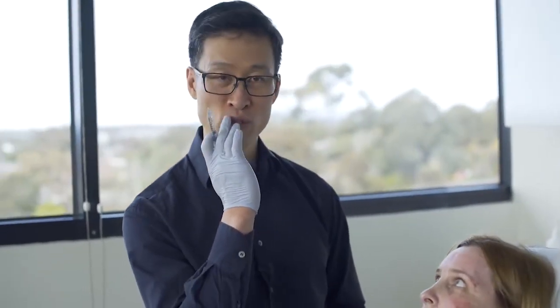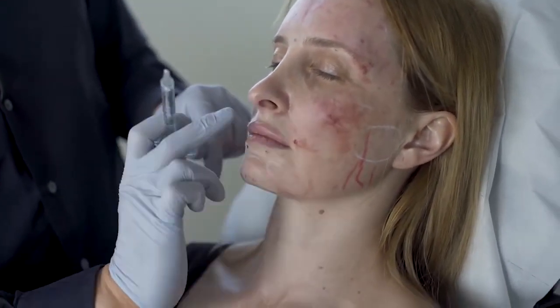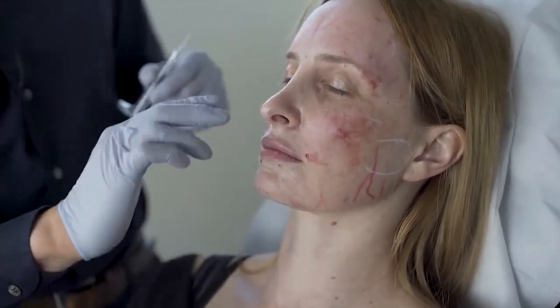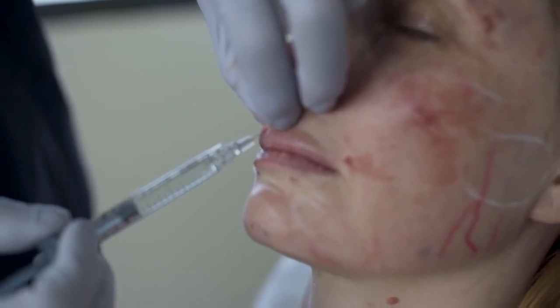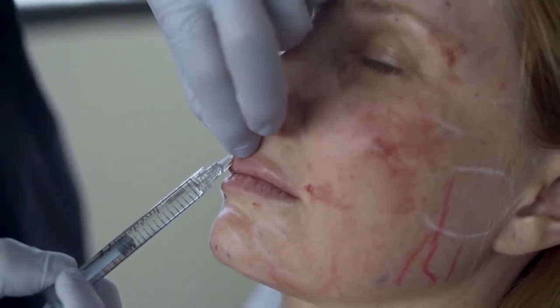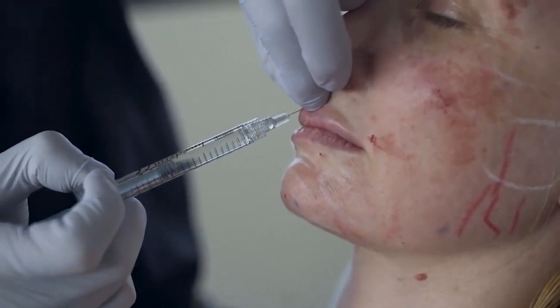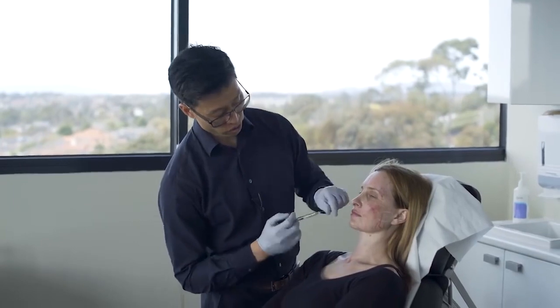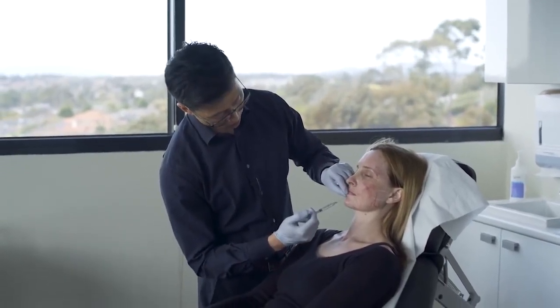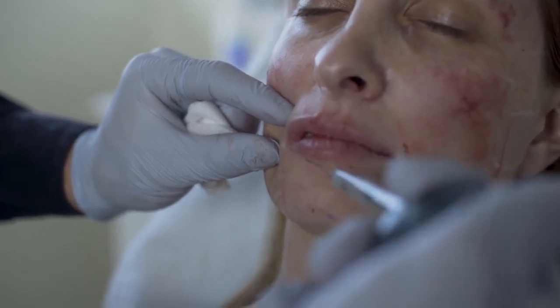Okay, now we're going to do an interesting enhancement. Basically, we're going to enhance the philtral columns. So these two philtral columns are the lines that run from the middle of the nose to the lip, and give the upper lip a nice curly sort of look. Angelina Jolie has very nice philtral columns if you look at hers. We're going to make sure that we get the right shape. But look at that instant lift in that column. So I'm going to do a bit of mouth corner filling here, just to lift the corners of the mouth. So you can actually see the mouth corner turning up a little bit as I inject the filler.